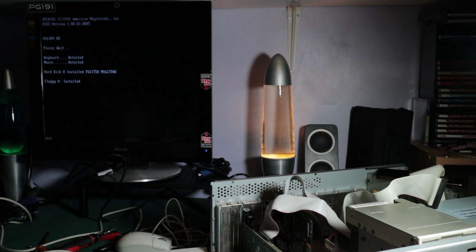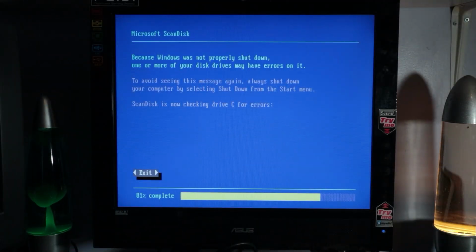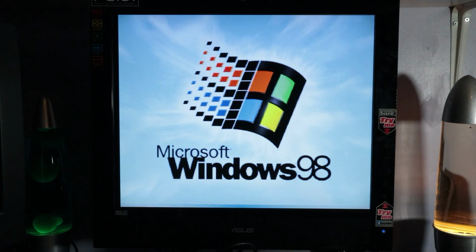So it continued to boot into Windows 98, surprisingly. So I don't think this is really a Windows 98 machine. And then it wanted to do a scan disk, and then it blue screened. So there's clearly something wrong with the setup.